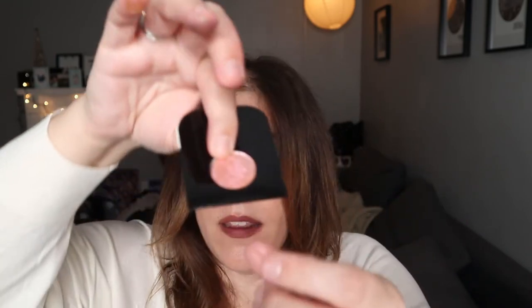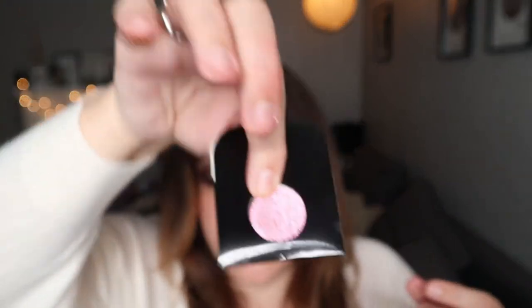This next one is Tucana. I think this is just a regular duochrome. It's not part of the Aurora Flare collection. So this is more of a corally pinky to gold peachy. That's it there. Mm-hmm. That's it in the pan there.